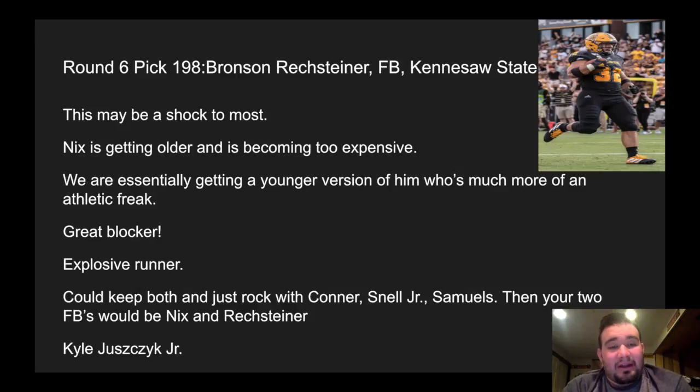Like I said here, it may come as a shock to most, but Nix is getting older, and he's getting quite expensive. So we're essentially getting a younger version of him who's much more of an athletic freak. He's a great blocker, he's an explosive runner, and you could honestly keep both of them. Instead of drafting a running back, draft this fullback and keep 2 fullbacks. Keep Connor, Snell, and Samuels, but then you would also keep Nix and Rechsteiner. You could really use both of those fullbacks to help in the running game. 2 blockers. It would be insane to see a formation like that.